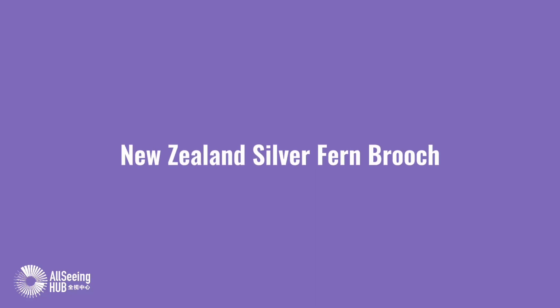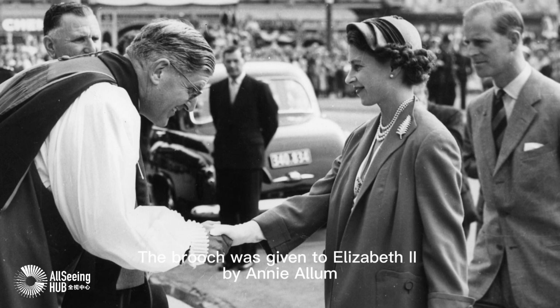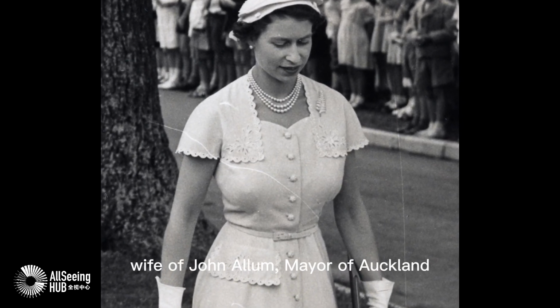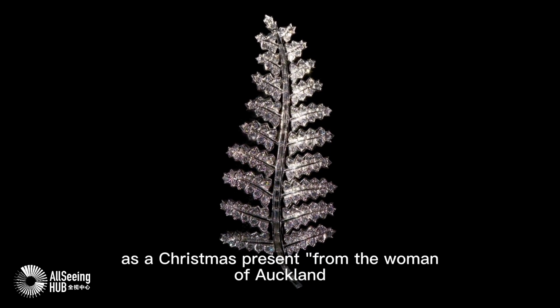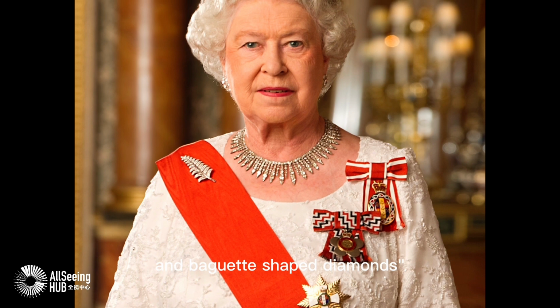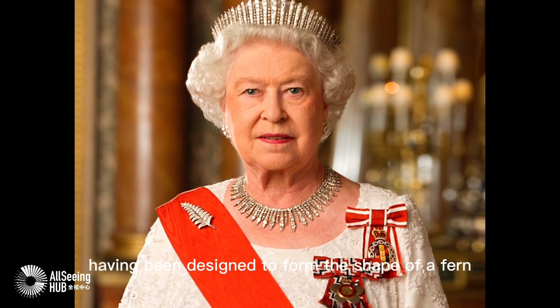New Zealand Silver Fern Brooch. The brooch was given to Elizabeth II by Annie Allen, wife of John Allen, Mayor of Auckland, during her 1953 visit to New Zealand as a Christmas present from the women of Auckland. It is white gold with round brilliant and baguette-shaped diamonds, having been designed to form the shape of a fern, an emblem of New Zealand.